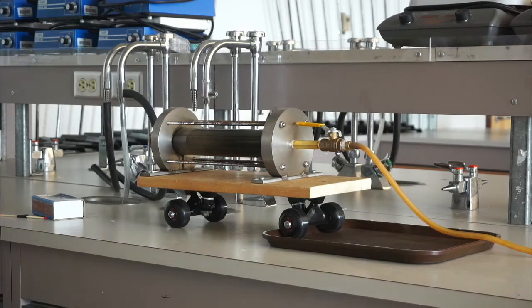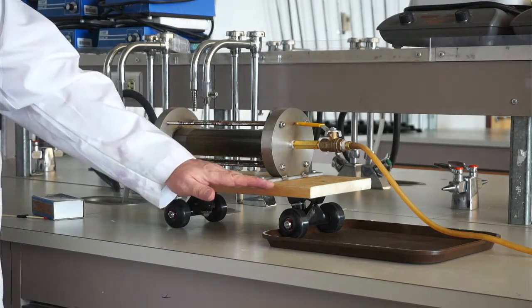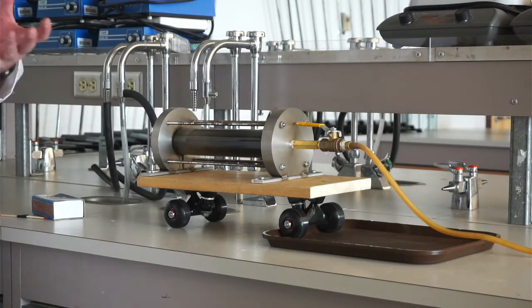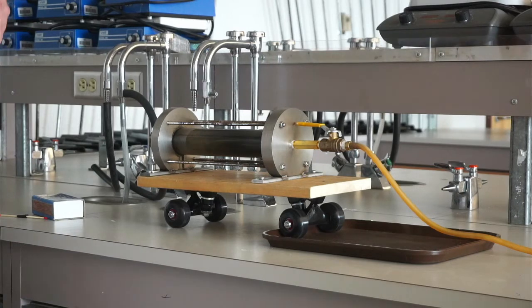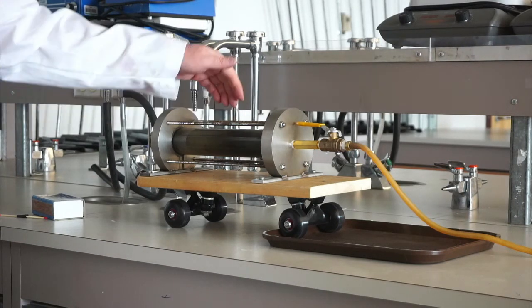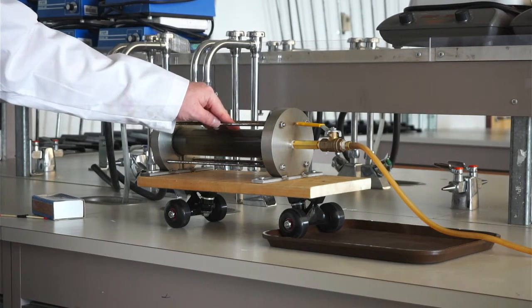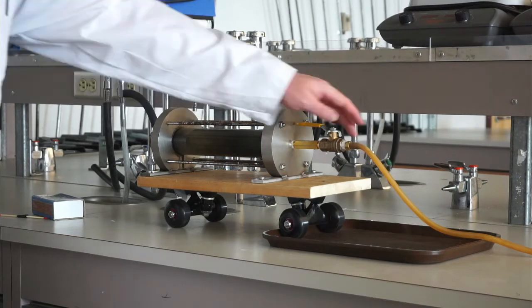So this device started out as a YouTube video I saw, and the device was actually just the top half of this, and it ended up being what's called a hybrid rocket. It is a solid gaseous rocket engine. This cylinder in the middle is actually the fuel. It's acrylic plastic, and it is fed by oxygen.